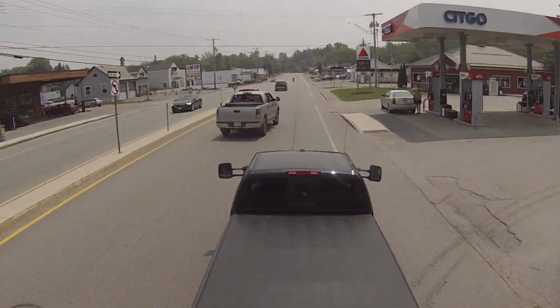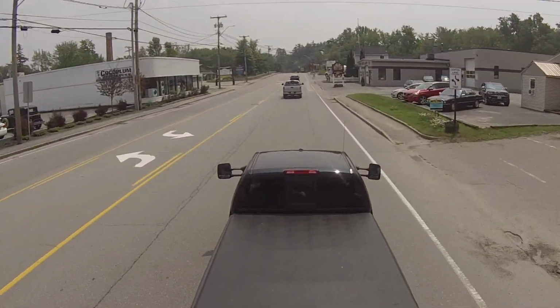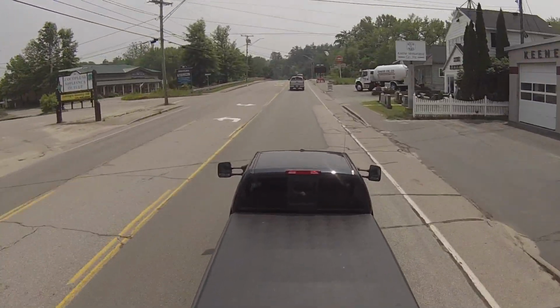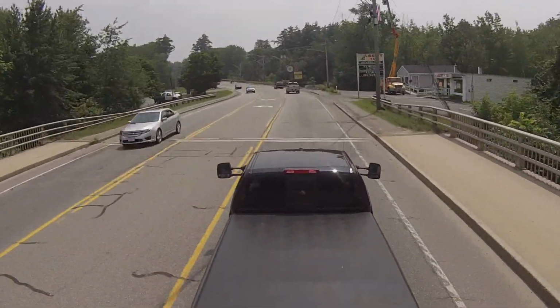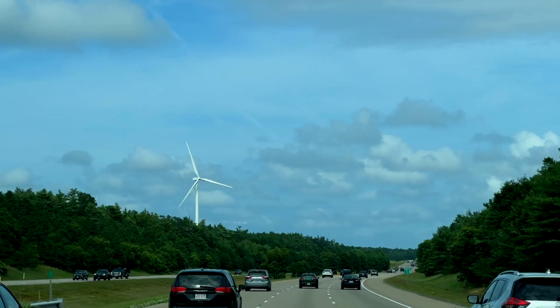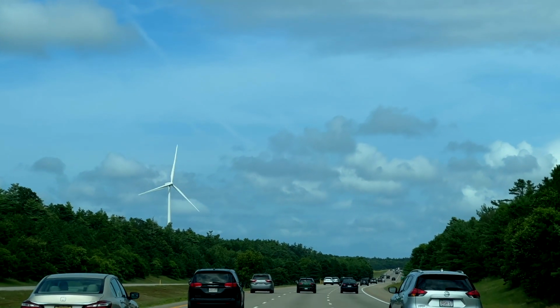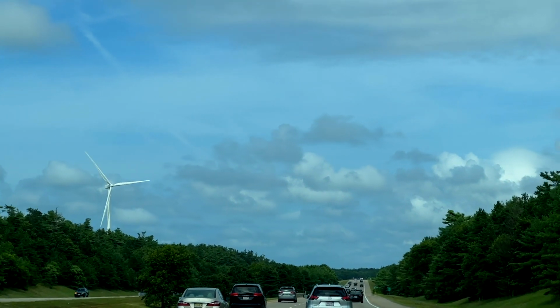We start our trip today by taking Route 32 south to 140. We're not even out of town yet, and we've got delays because of road construction. It is a beautiful day for driving. A few clouds in the sky.